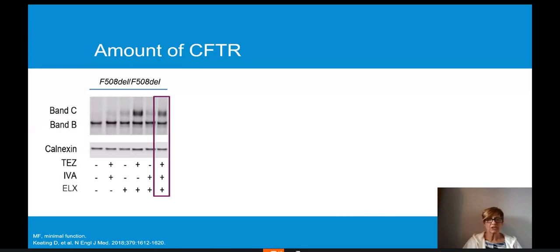So just showing the laboratory data on the impact of these drugs on CFTR, first of all using a Western blot to show the amount of mature CFTR that's produced. Band C is the fully glycosylated form of CFTR. And you can see here that F508del homozygous cells, in the absence of any of these drugs, don't form any band C mature protein. If we look through the various combinations of those triple compounds, I think you can appreciate the very significant amounts of band C protein that are produced in the presence of the triple combination.